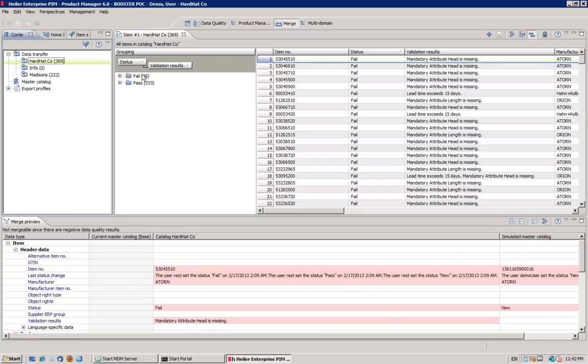So when I click on this merge button here, which is a perspective, I can see all 369 records. And if you remember from the early part of the demo, in the supplier portal there was communication from the portal administrator that a number of items failed due to, for example, lead time exceeding 15 days, etc.